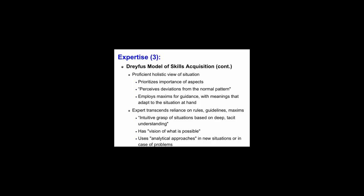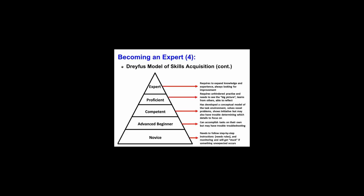The progression in the Dreyfus model is thus from this rigid adherence to rules to an intuitive mode of reasoning based on tacit knowledge. Becoming an expert involves moving from one stage to the next, and the learner becomes more autonomous in the process.